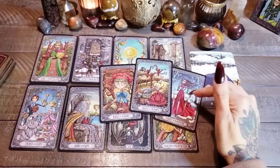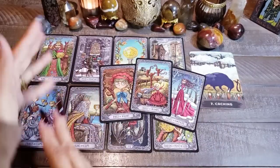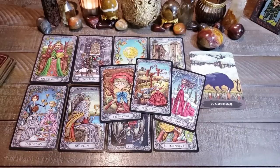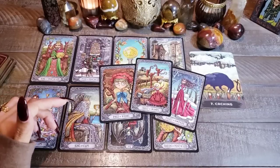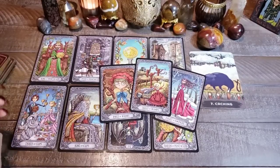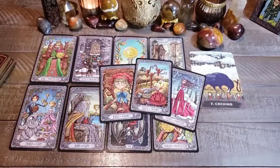Some of you might be feeling a little bit nervous, especially if you're going through a transition and a change. You might be feeling a little bit worried, like, oh my goodness, what's going to happen? How is this going to turn out? But I feel like as long as you are following your heart here with the King of Cups, this is going to lead you to a place of feeling more emotionally balanced and stable. You're going to feel more secure. Like I said, some of you could be moving into higher level positions that are opportunities that are available.